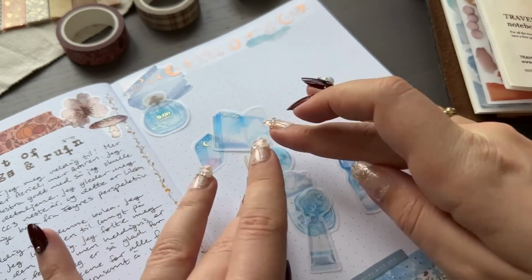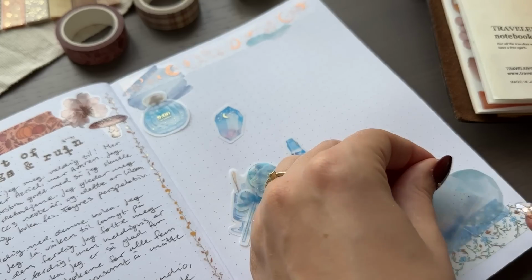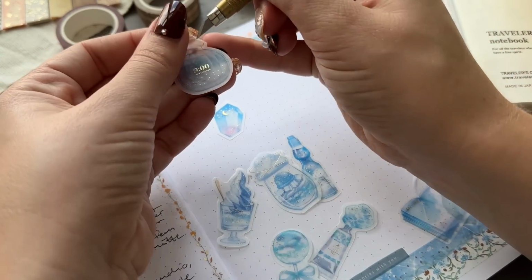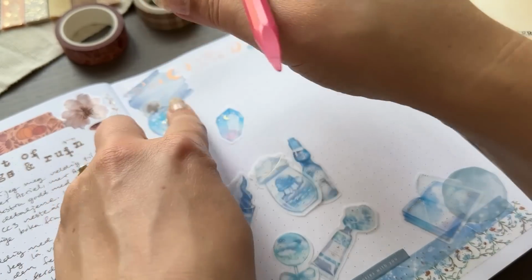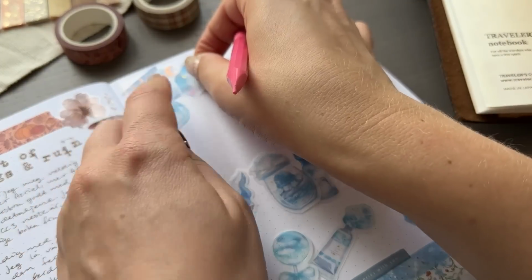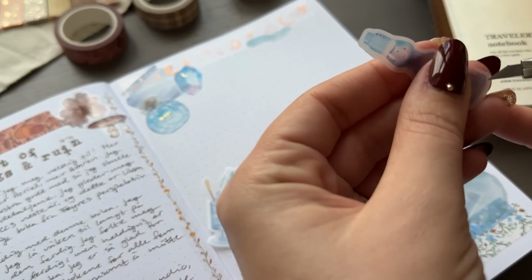I don't know what it is. I just need the comfort right now. Even though it turns out my cat was fine, there is something psychologically happening in me at the moment that causes me to move towards rereading books instead of reading new books. But I should tell you a little bit about what I'm using in these spreads.